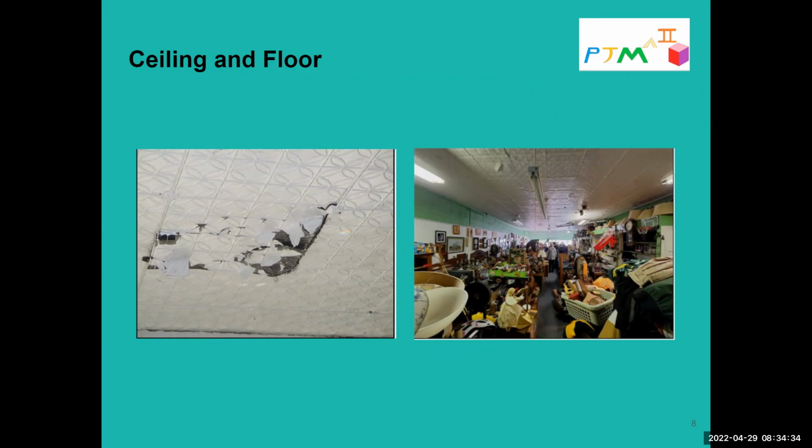This is an older picture. The person that was living or renting this place was actually living in it. And this is kind of a situation where you have a lot of clutter, a lot of stuff. So possibility of fire hazards. We were able to see the interior with all of this gone. So we were able to kind of get a layout of the floor plan a little bit better.